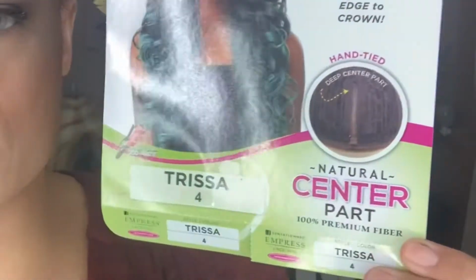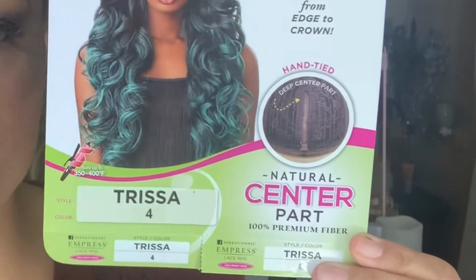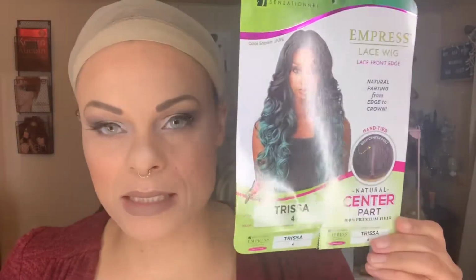Today I'm doing a wig review. So we are going to be doing Miss Trisha, and I have Trisha in the color number 4. This is a Sensationnel wig and it's their Empress Lace wig line. It says natural center part, 100% premium fiber. It says it's heat safe up to 400 degrees. I scooped her up from Wigtypes for $21.79.